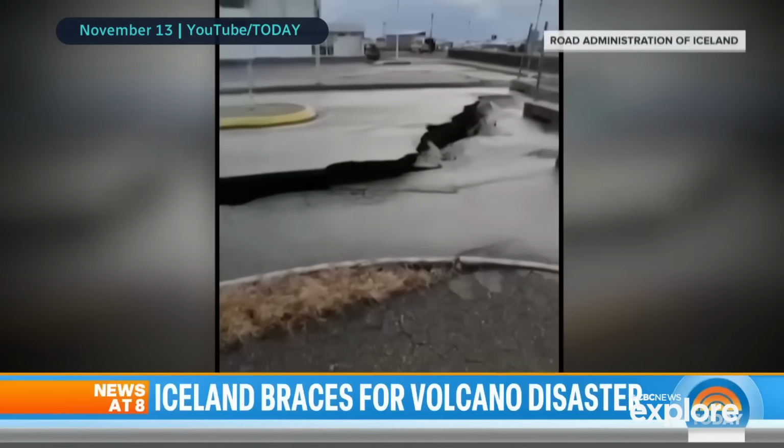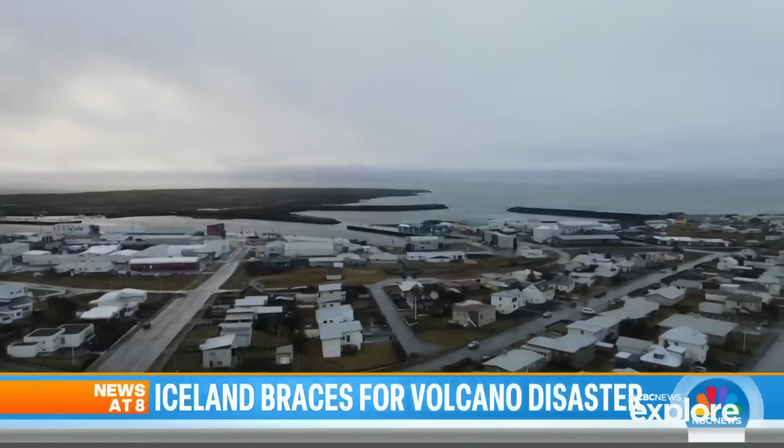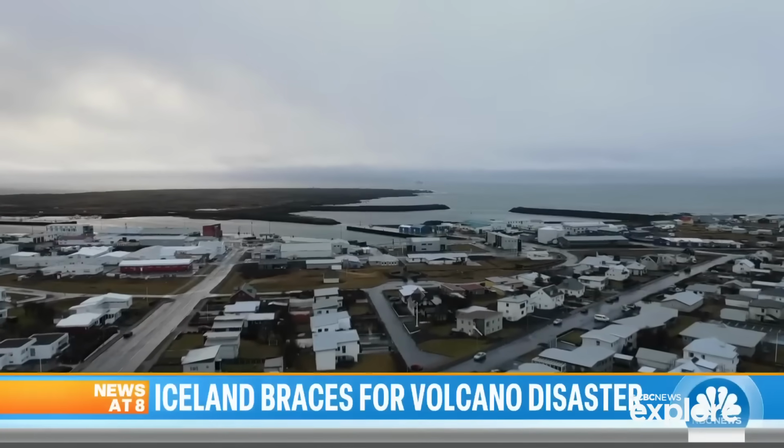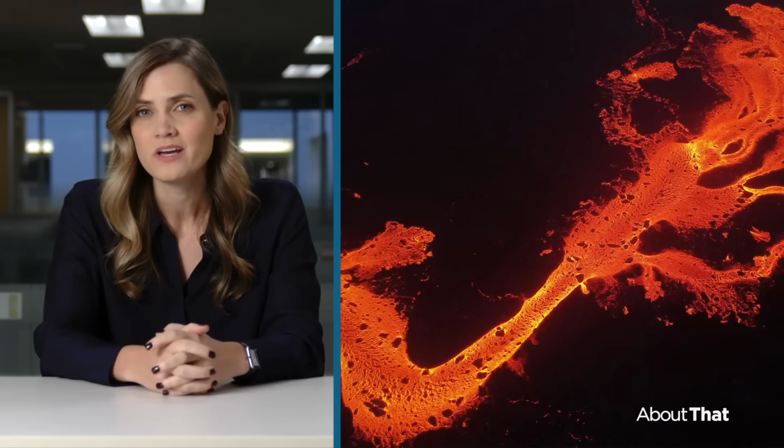A volcano in Iceland could erupt any moment now. Massive cracks opening on the streets and in homes. A mile-long pool of lava below the town threatening to erupt. Iceland is one of the most active volcanic areas in the world, with 41 active systems across the country. And the dangers this time are very real.